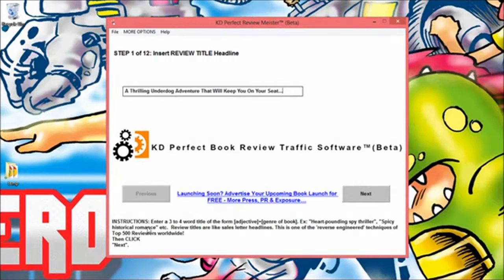On step 1, you want to have a good, compelling title for your review. The instructions are at the bottom of your screen here, as you'll notice. It says enter a 3 to 4 word title of the form adjective plus genre of the book. So I put a thrilling underdog adventure. You know what? Let me change that to a thrilling fantasy fiction adventure. Does that make sense? I want to insert the genre. You could say spicy historical romance, whatever it is. It's kind of like a sales letter headline, if that makes sense.